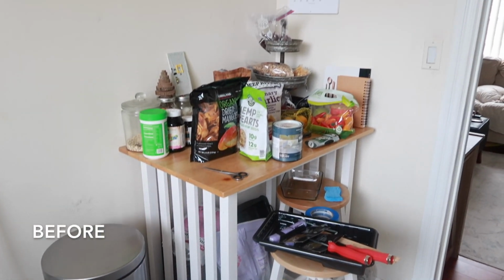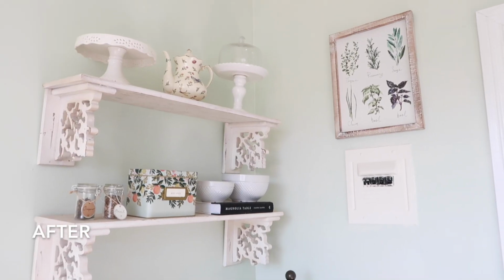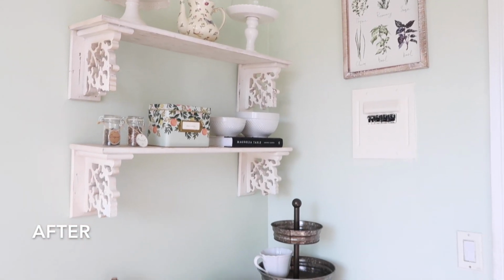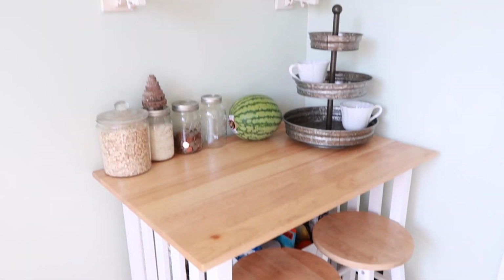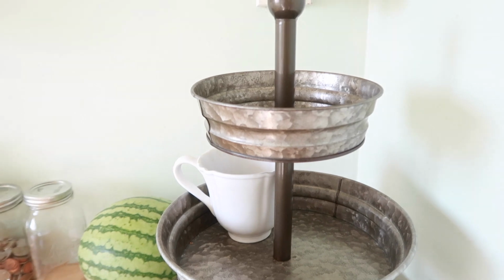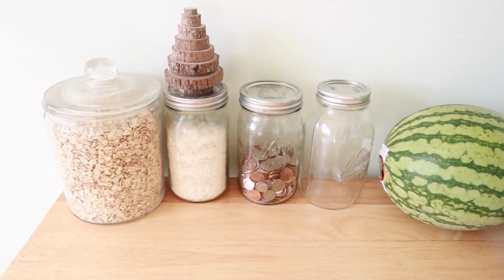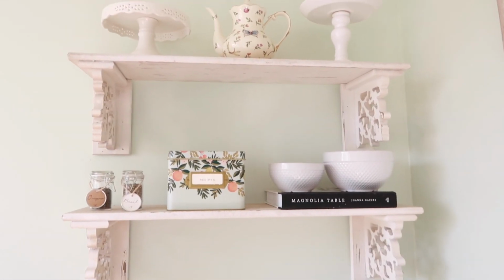Now for my favorite part, the before and after of the corner of my table. Look how beautiful it turned out. It just really reflects my style right now. I don't really know the style it is, but I need to learn how to decorate this 3-tiered stand, make it super cute. So I'm going to do some Pinteresting. Then I just have some mason jars and a canister to keep some dried goods in.